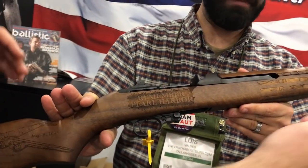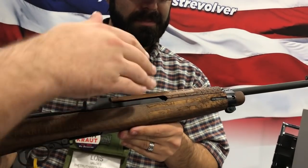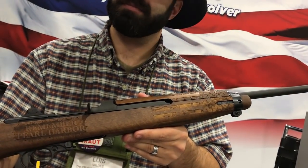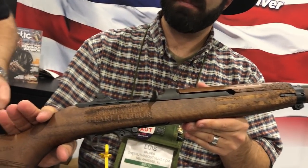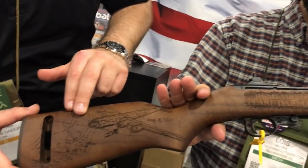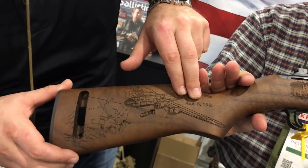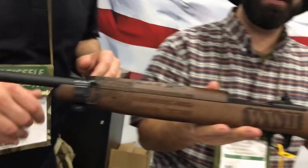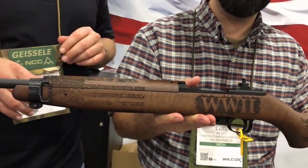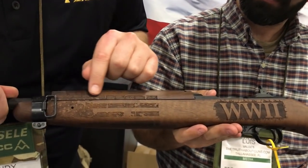On the front of it, you're going to see again that distressed American flag engraved, and all of this engraving and work was done by Outlaw Ordnance. They are doing a fantastic job for us. On the back here, you're going to see America's bombers and the commemorative date of August 6, 1945. Then flip that gun around. For folks that don't know, that day is when we dropped Hiroshima. That's right.